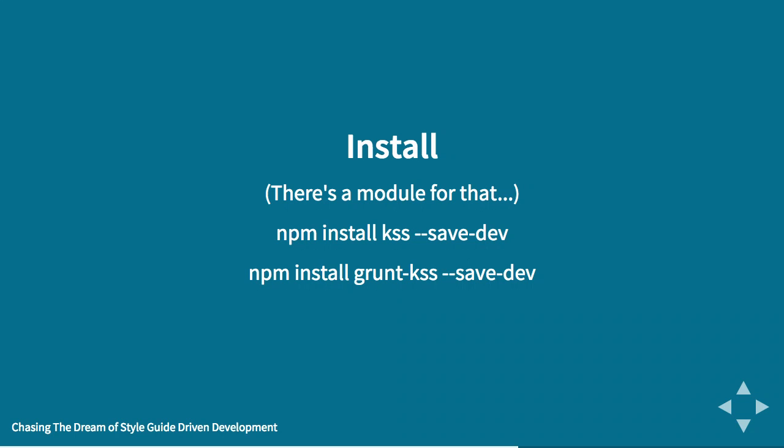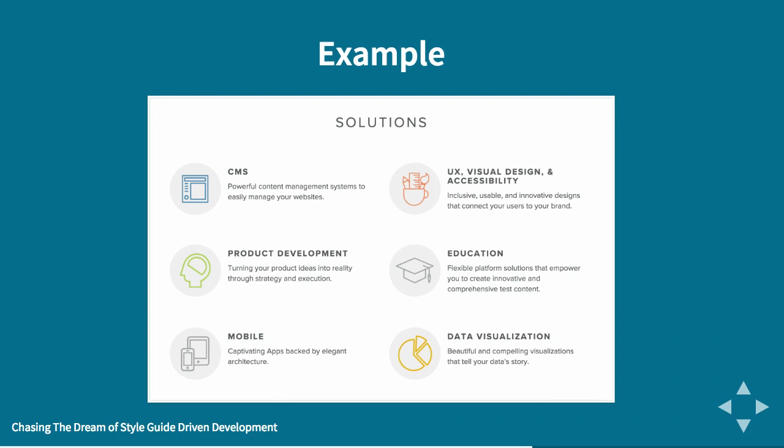So right now, there's a module for this, but it happens to be a node package. At least that's how I use it. So you can install KSS, and then also the Grunt plugin for KSS if you use Grunt as a task manager. So let's look at an example.